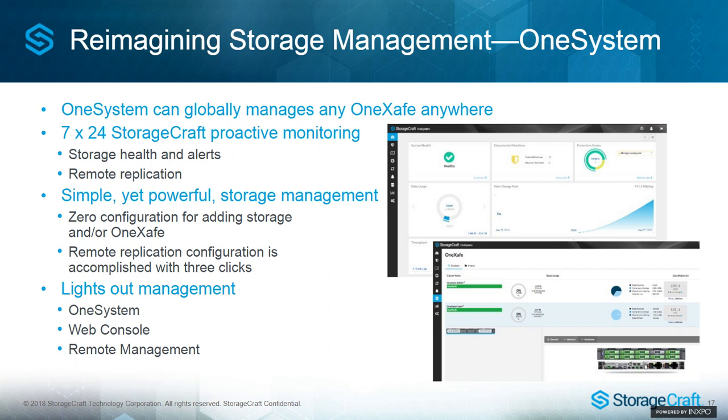So OneSafe, for those that followed Exablocks for a while, is the next generation software that OneBlocks has been rebranded. It now includes data protection capabilities as well as the additional storage capabilities that we've been discussing. But the OneSafe clusters can all be managed through one system, and that means that you get 7x24 alerts as well as StorageCraft monitoring, and we know the status of all the OneSafe deployments worldwide, the state of every power supply and disk drive.